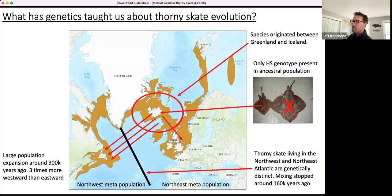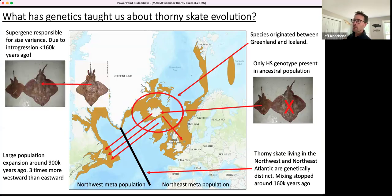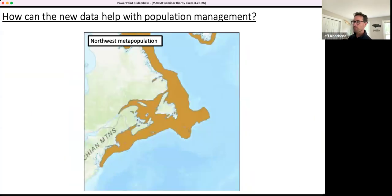We also now know that after that westward radiation, around 160,000 years ago, the exchange of genetic material between the Northwest and the Northeast stopped. And that's when we got the 2 distinct genetic populations of thorny skate that exist throughout the North Atlantic range. Again, we also know that sometime after that separation, there was the introgression of genetic material from the Arctic skate, when the Arctic skate hybridized with a small morph, giving rise to the large morph.